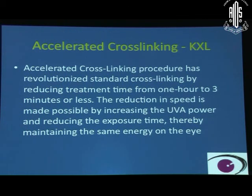Accelerated cross-linking has revolutionized the standard cross-linking by reducing the treatment time from 1 hour to 3 minutes or less, because as soon as you have put the riboflavin on the cornea, you can expose with a higher voltage, like instead of 30 minutes, you can expose it only for 6 minutes, and it gives the equal effect. So that is the new thing which has come in, and it works wonderfully well.